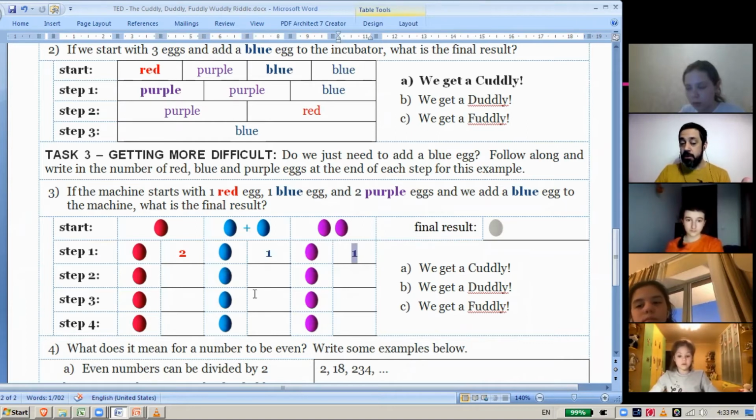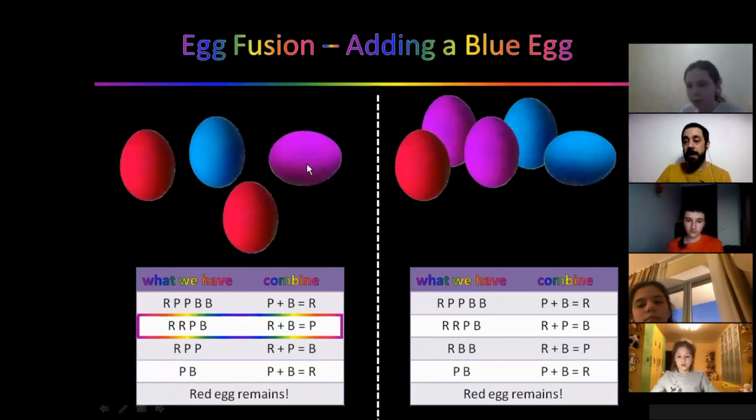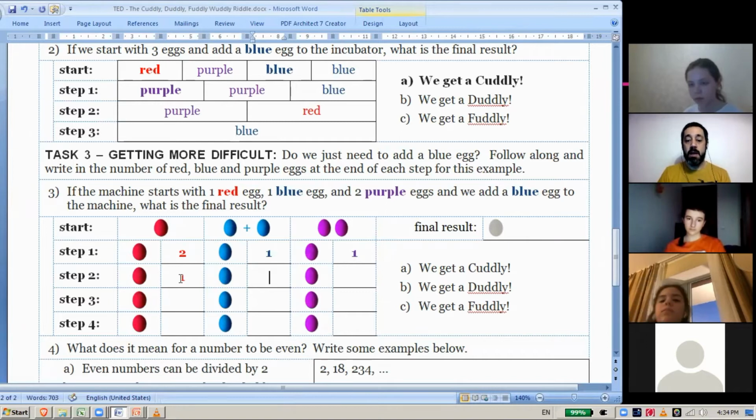Okay. Now, this step is random, right? We have 1 blue egg and 1 purple egg. So on this side, we will combine the blue egg first. And on this side, we will combine the purple egg first. But what do you think will happen? Probably the same thing, right, on both sides? So a blue egg and a red egg will come together, and what will we be left with? Purple. So that will make another purple egg, and we have 2 purple eggs and 1 red egg. Okay, so 1 red egg, 0 blue eggs, and 2 purple eggs.